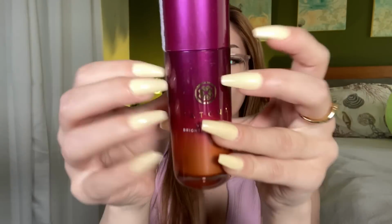Perfect. And we're going to use now the Tatcha Violet C Brightening Serum, which will help with a little bit of dark spots if you have any acne marks. So, very fancy, luxurious treatment. I'm going to ask you just to sit still. It's going to pat this on your cheeks, okay? And a slight blend in.